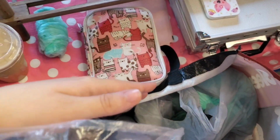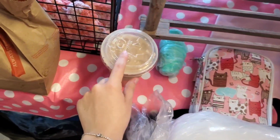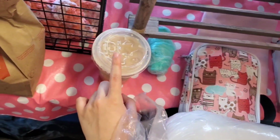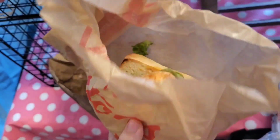And I forgot it, and it's almost halfway through the market, so at least I can get some stuff done. And my boyfriend brought me an iced coffee from Tim Hortons, and I don't know what's in here, but we'll see.